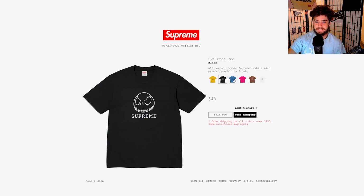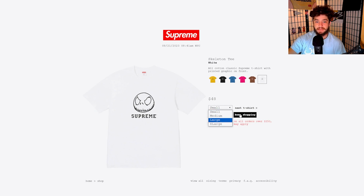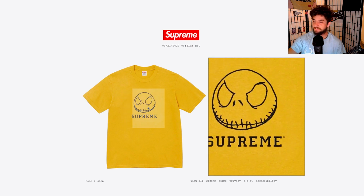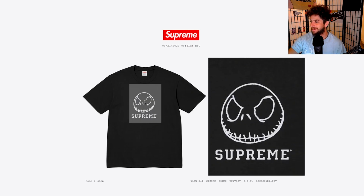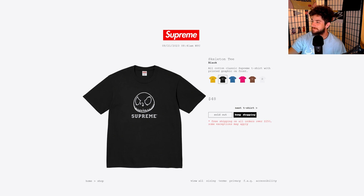We saw the skeleton tee sell out in most colors. It's still available in faded blue, pink, brown, and whites. So a couple colors sold out, which I think is pretty neat. I didn't think this piece would sell out at all, but there definitely are a lot of Jack Skellington fans out there. You know, Halloween Christmas movie aficionados, A Nightmare Before Christmas, the movie you could watch 2 times a year, right? You could watch it right around Christmas or right around Halloween. And you can wear this shirt while you're doing it too. So $48, not too bad.